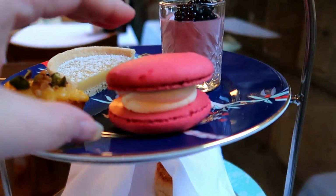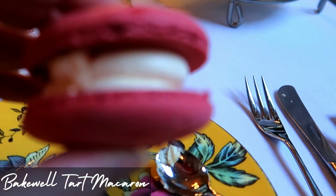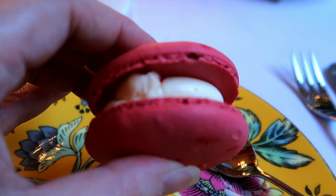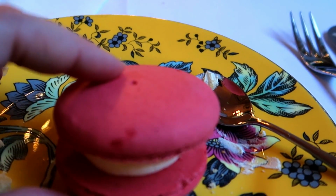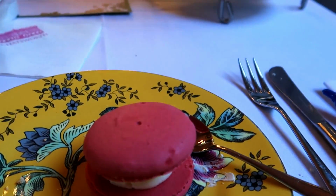So this is the Bakewell tart macaron. It's really quite large. I would say it was very fresh. It tasted really lovely. I liked the kind of coulis in the middle and the fresh cream, and it was a really lovely crisp macaron with a gooey moist inside, which you can't go wrong with. I would say as well, out of all the desserts, this was probably my favourite.